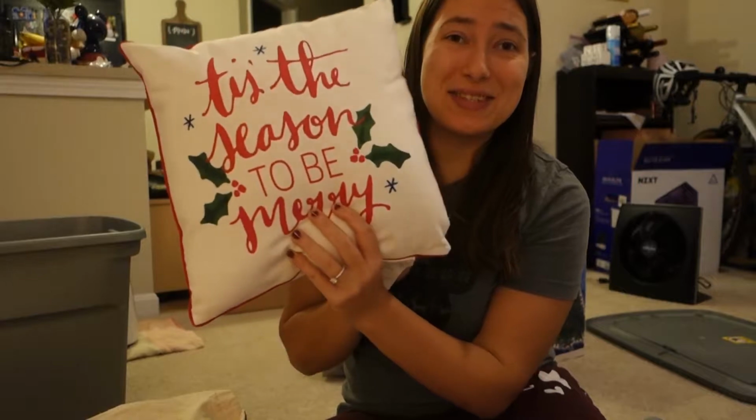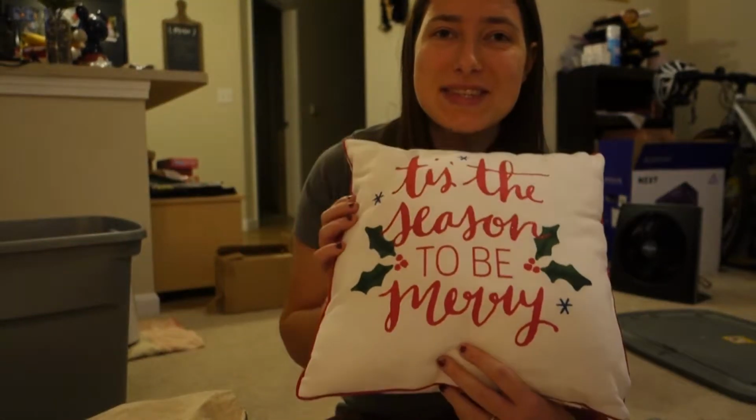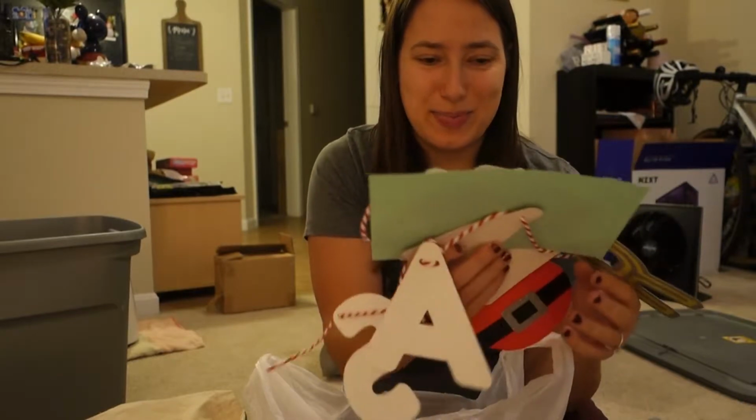Okay, so found a couple more bags of stuff. So first off, found the super cute pillow I got like 2 years ago, I think, at Target. It says, "'Tis the season to be merry." So that's definitely going on the couch. We have this, it's a bit of a mess, but it says Merry Christmas, this banner.